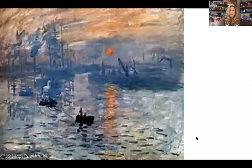Here we have the most famous painting of a sunrise that has ever been made. This painting, called Impression Sunrise, was painted by Claude Monet in a hotel room overlooking a port near Normandy, France. This painting was painted in 1872, which is 148 years ago. This one painting sparked what is called the Impressionist movement. It is the original Impressionist painting ever painted.